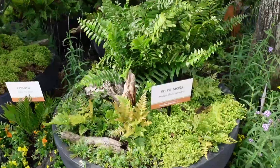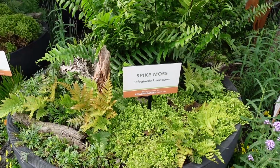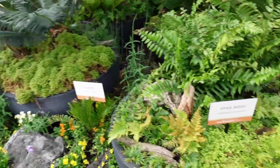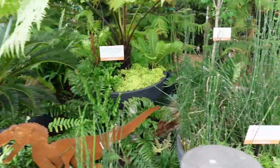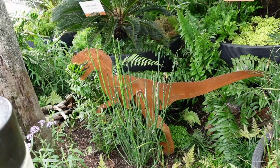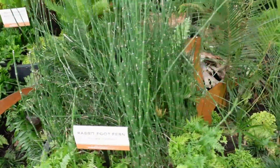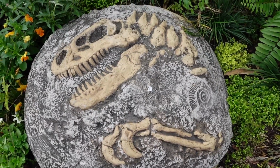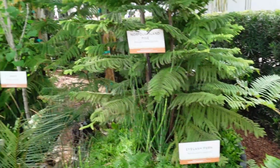Spike moss. That sounds cool. Doesn't really look cool, but it sounds cool. Look at all the little dinosaur figurines they have in here. I like how they have their genus name or whatever it's called, making it feel all prehistoric. Ooh, that looks like a scary velociraptor. Rabbit foot fern. Oh, look, there's a dinosaur. Found the dinosaur bones. Holly fern.